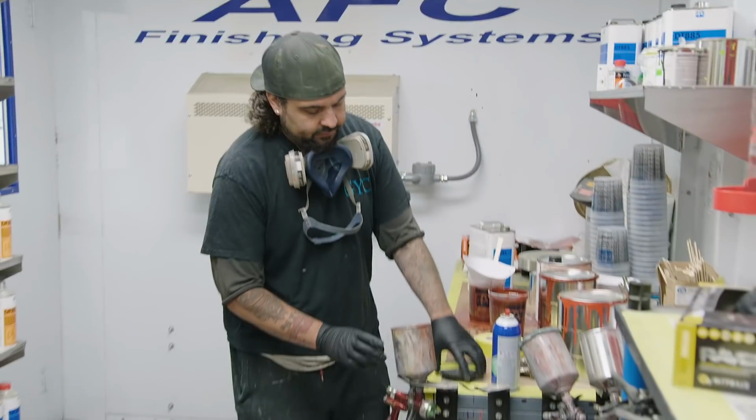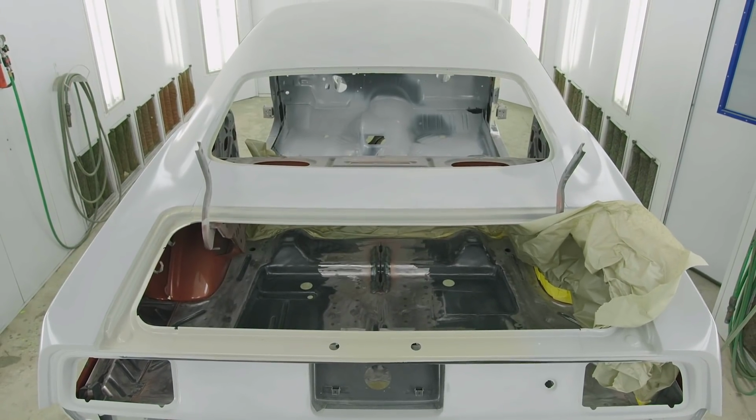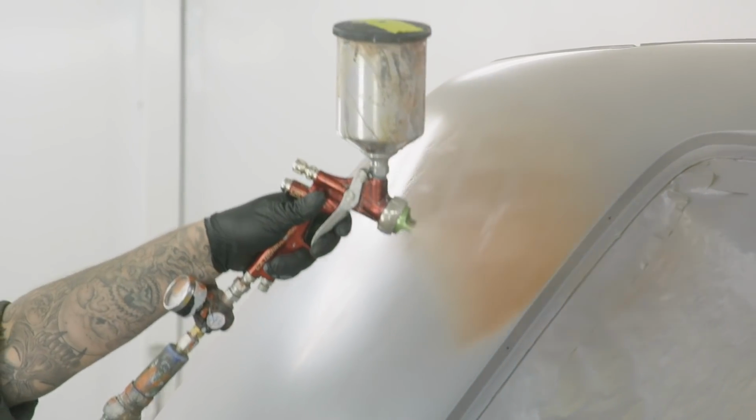Will preps to paint the very difficult FK5 burnt orange on a 1970 Plymouth Cuda. You really don't know how a transparent color is.